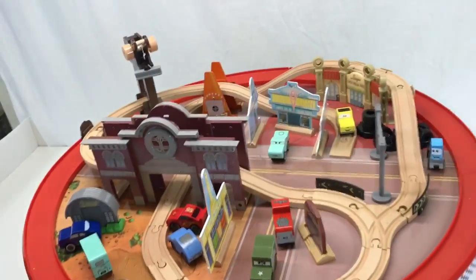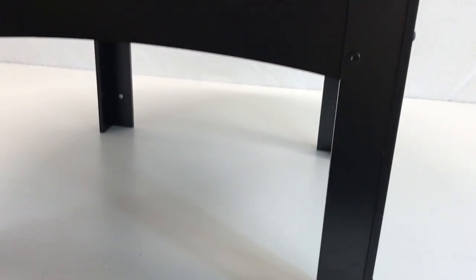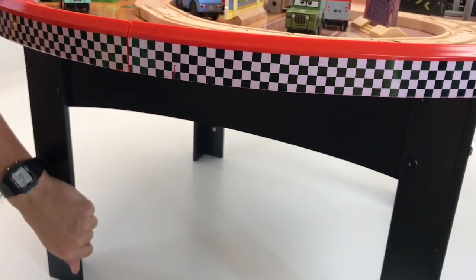Where are we going to put this table? I have no idea. The nice thing is you can just move the whole thing like it is. It's not real heavy because it's not made out of solid wood. It's like fake wood. How do they make fake wood? Isn't it still wood? It's like particle board. It won't last.